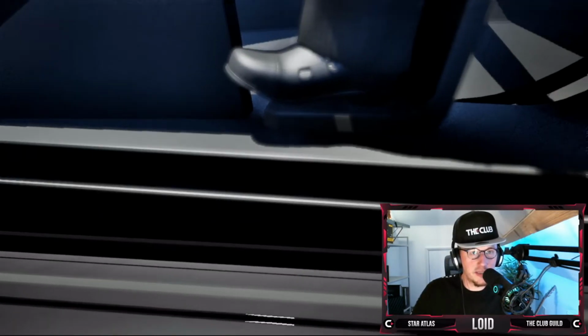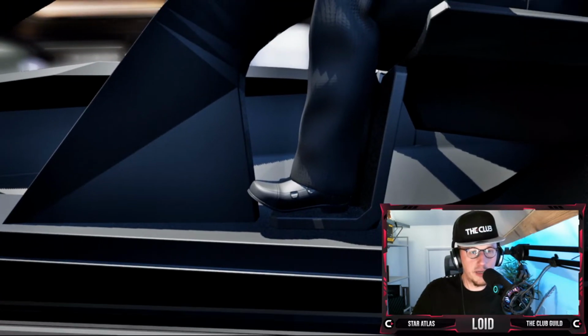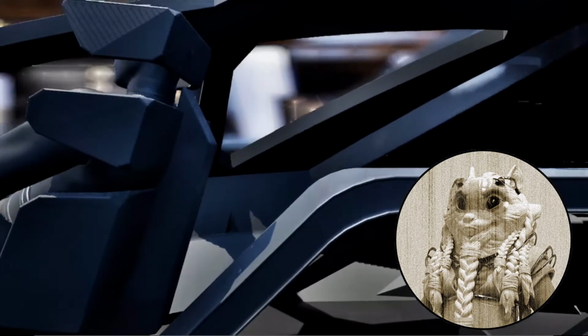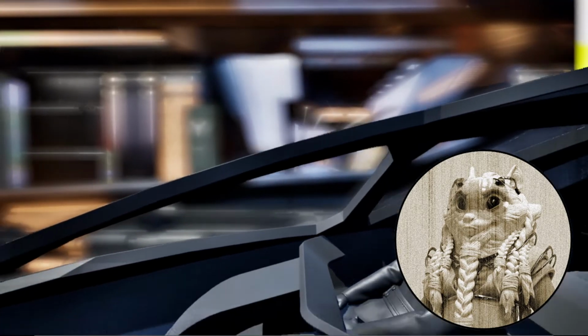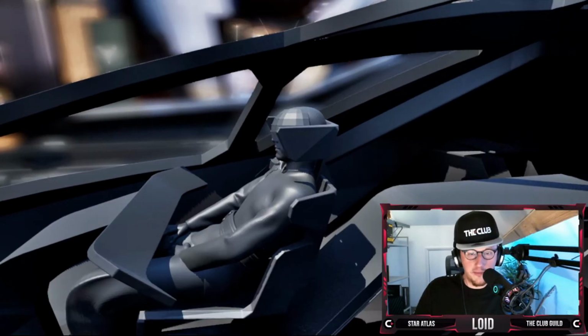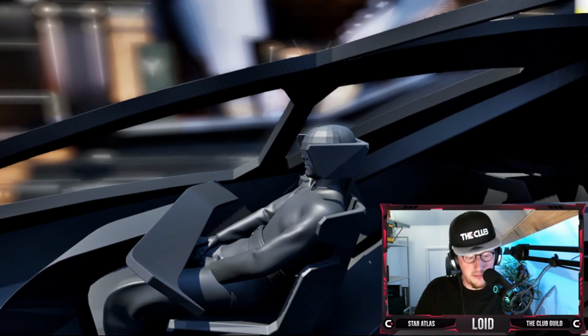Doesn't look like there's any foot controls. Good for you, Percy. Oh, yes, I'll be able to reach those controls. Ha ha ha. I don't need the long legs, do I? Ha ha. Oh, my... Hang on one second. Lloyd, you amateur! Turn that off.